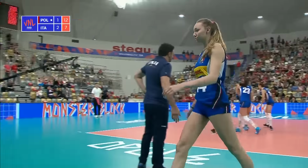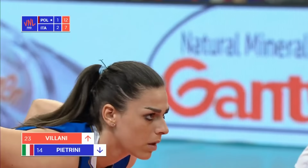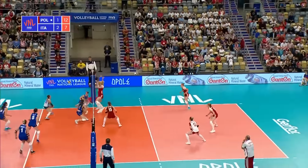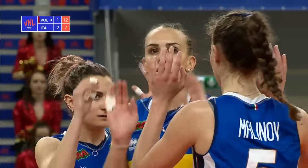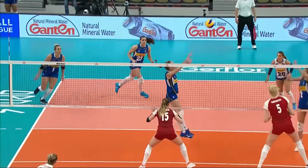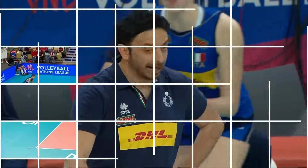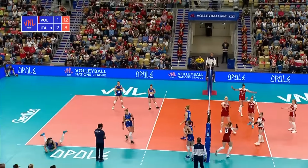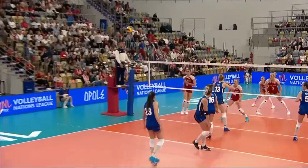And there's a change of personnel on the Italian side. It's number 14, Pietrini, comes off to be replaced by number 23. That is Francesca Villani, the 23-year-old from Brescia. Nice work. Sara Alberti with a little turn and take. Italian coach has seen precious little of that sort of quality in this fourth set. Meanwhile, Grabka and the rest of the Polish six are just slamming them away for fun.